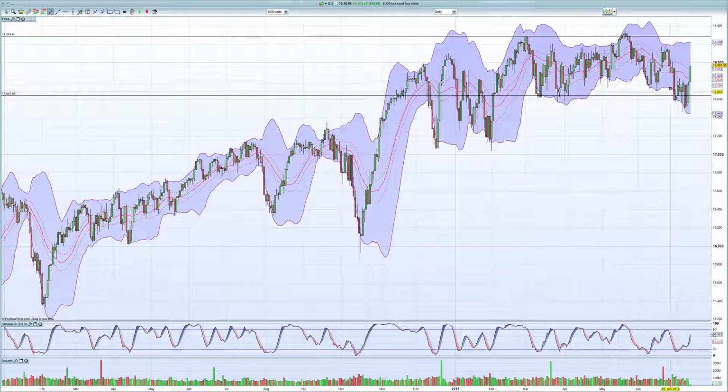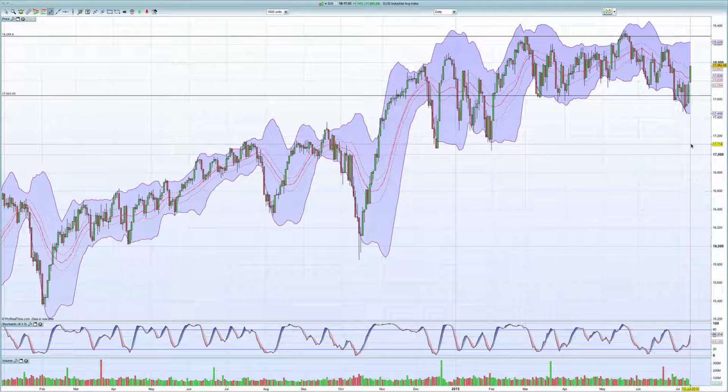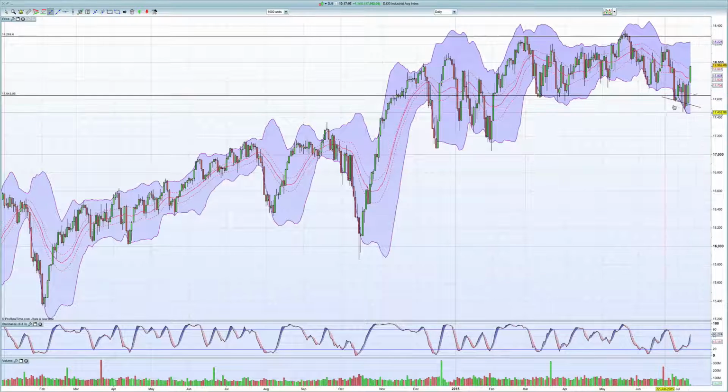So at this point, you have a false breakdown here where the market fell below this area. It looked like the market was going to continue to test this level here, the low $17 range. Did not happen. This is a false breakdown, just like I mentioned with gold. If that is indeed a false breakdown, then you're going to have a big move to the upside, like I said on gold and silver, right?